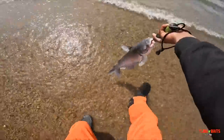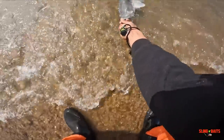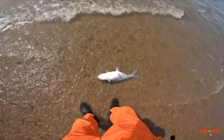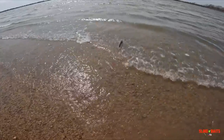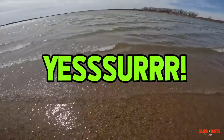I'm gonna have to get wet. Oh, the mighty blue cat. She should be good to go. You're gonna get a little bit wet. Let me make sure I get her back. Go ahead, baby girl. Take off. There she go. Alright, she out. Yes, sir.